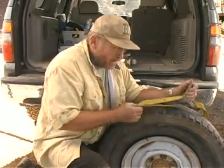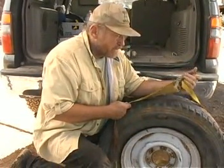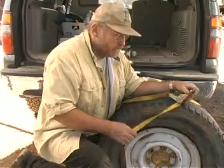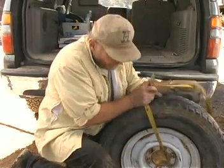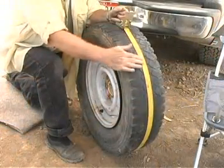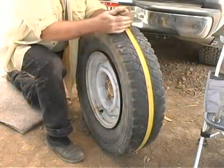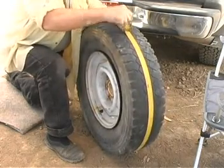Now one way to do that is with a strap like this. This is just one of those little tension straps, and it's used for holding loads down. Let me show you how to try to tighten up one of these tires with one of these straps. All you need to do is wrap the strap clear around the tire and back into the little tensioner here, and then start cranking on it.